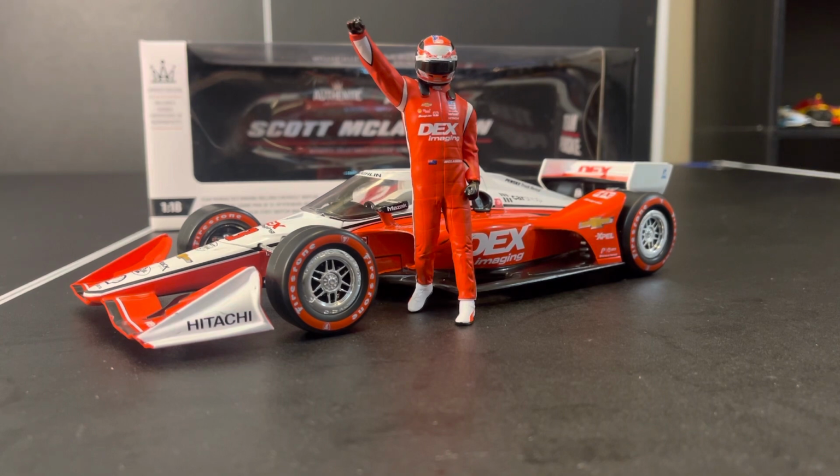Now, the biggest drawback is the packaging. With the regular release, we get at least a special packaging like we did for Alex Palou's first win and a couple of the other special cars. Unfortunately, this one has kind of a bare Authentic Collectibles Scott McLaughlin. The only thing to separate it really is the fact that it says in really small print, 2022 Firestone Grand Prix of St. Petersburg winner and also pole position. So believe it or not, we get a twofer.